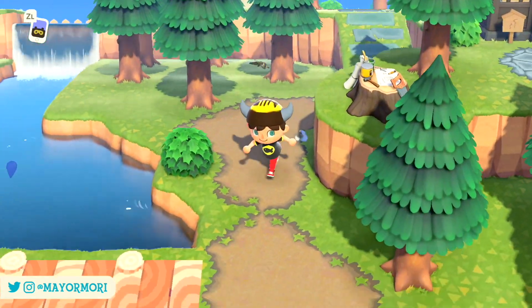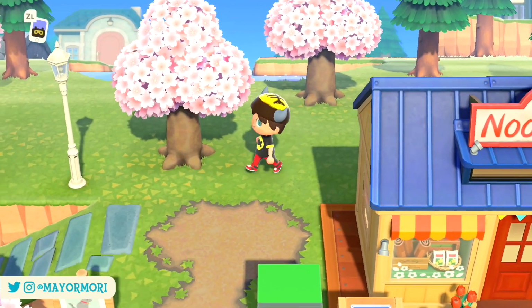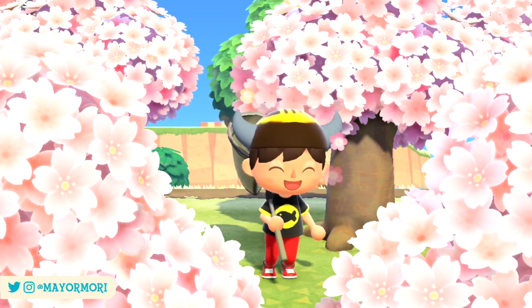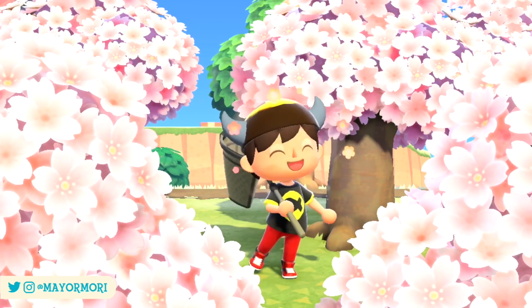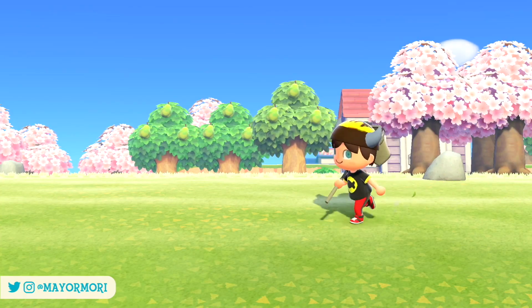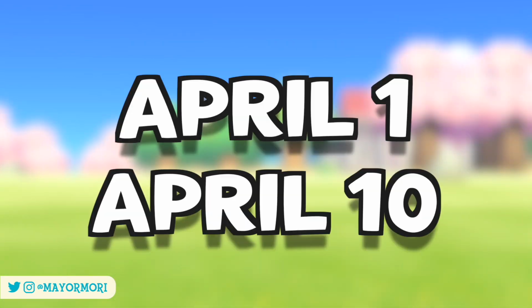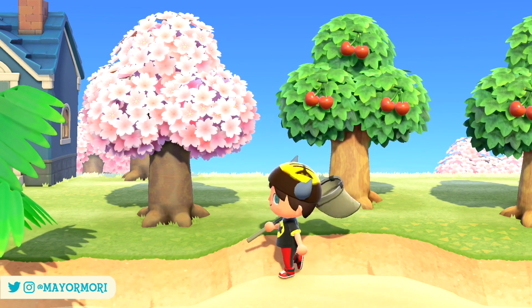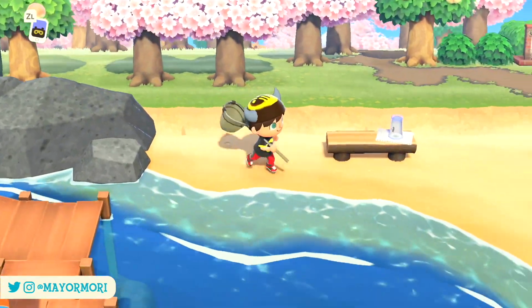Now spring is well and truly upon us and we are already fast approaching April, which means we are not only a couple of weeks away from Bunny Day, but also the cherry blossom season or Sakura season that brings with it a major seasonal change that completely transforms the aesthetics of our island. Now, like previous years, the cherry blossom season runs for 10 days from April 1st through to April 10th. This is the same every year, no matter what events happen to run alongside it, but there are some changes to highlight this year that we'll get to shortly.